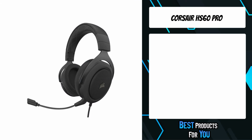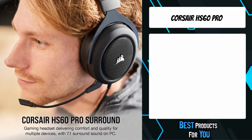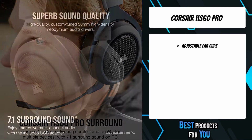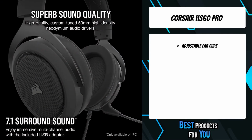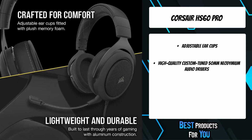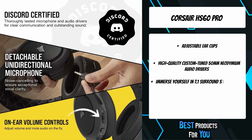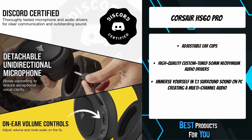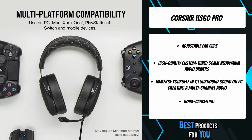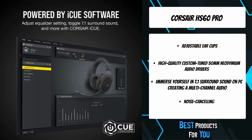The third product on the list is the Corsair HS60 Pro. High-quality, custom-tuned 50mm neodymium audio drivers deliver the range to hear everything you need to on the battlefield. Immerse yourself in 7.1 surround sound, creating a multi-channel audio experience that puts you right in the middle of your game. A fully detachable unidirectional microphone reduces ambient noise, so you are heard loud and clear, and is Discord certified for crystal clear communication and outstanding sound.